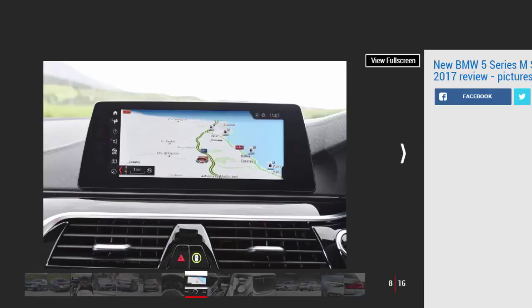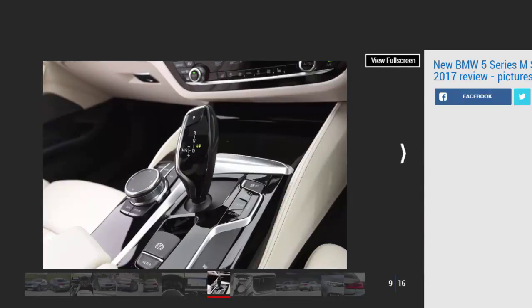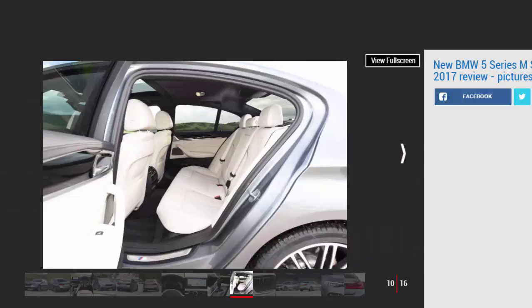Key specs. Model: BMW 520D M Sport. Price: £38,245. Engine: 2.0-liter diesel. Power/torque: 187 bhp/400 Nm. Transmission: 8-speed auto, rear-wheel drive. 0 to 62 miles per hour, 7.5 seconds. Top speed, 146 miles per hour. Economy/CO2, 68.1 mpg/108 g/km. On sale, now.